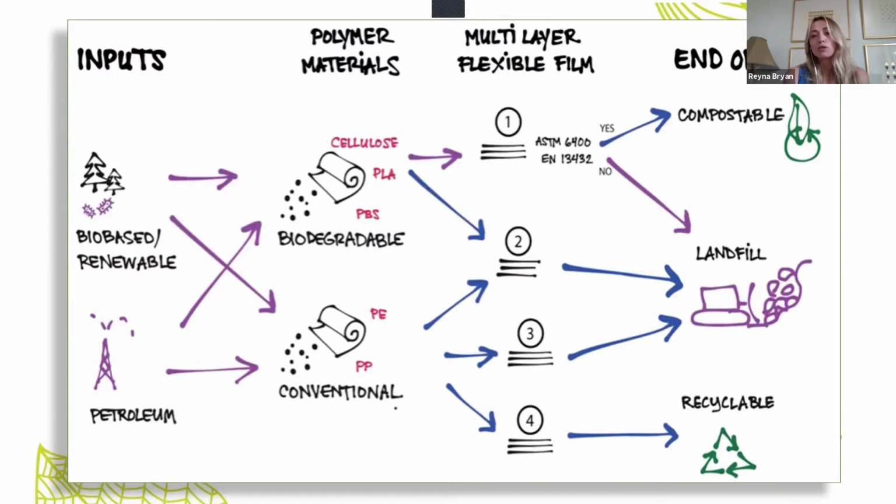But what's great about having a standard is it allows us to do our design, send it to the lab, make sure it meets the requirements for biodegradation, disintegration, plant toxicity, and heavy metals, and we can make sure that it meets that stamp of approval before we put it into the market. So that is how we think about designing compostable packaging.